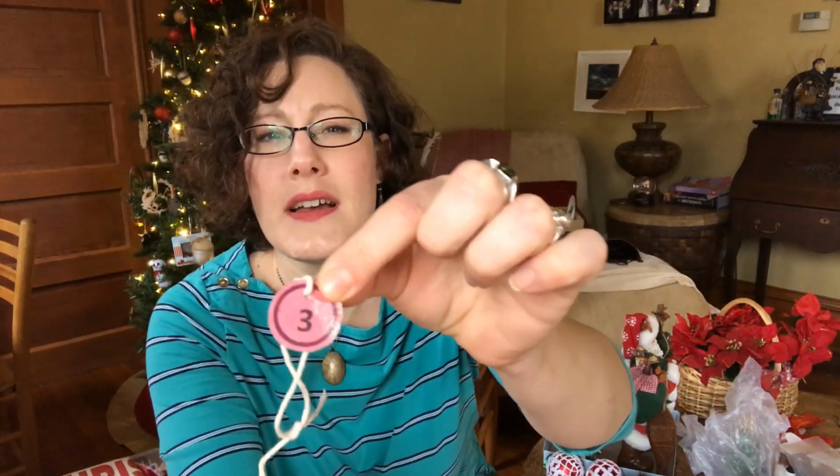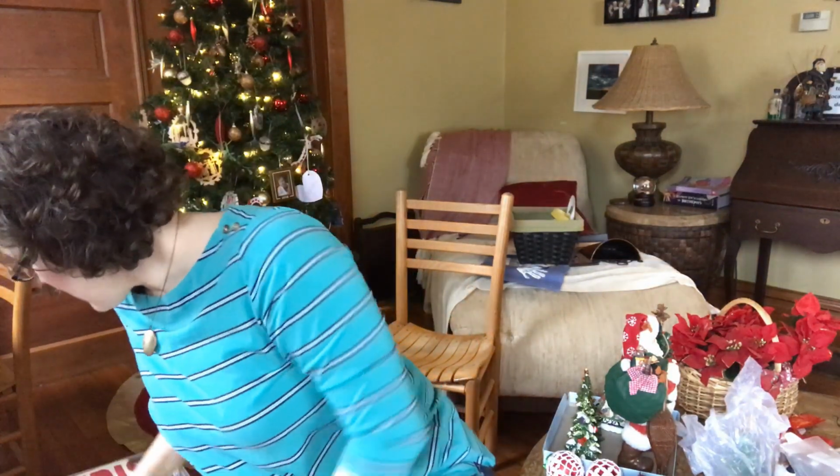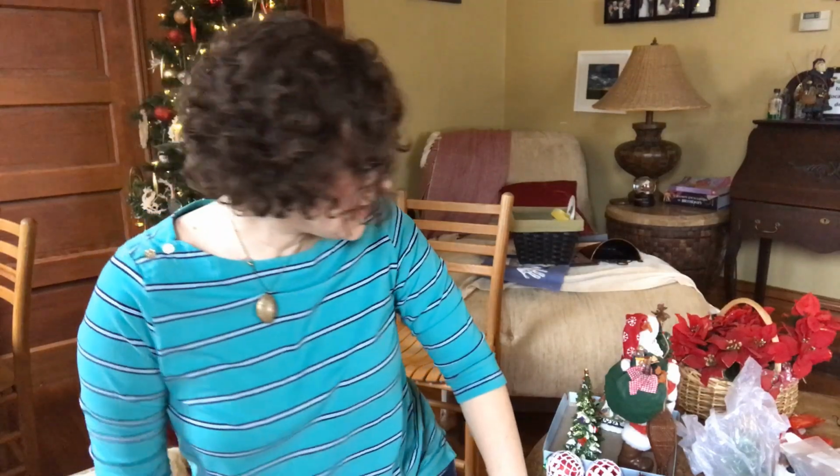So I couldn't find purple and pink candles this year, so I just made myself some out of scrapbook paper, and I printed circles and numbers on them. You could just do it with a marker and put some packing tape on them and punched a hole, and then I just tied these around each of our white candles. So that worked good, and we could reuse those next year then.